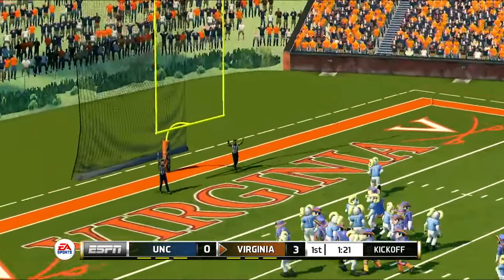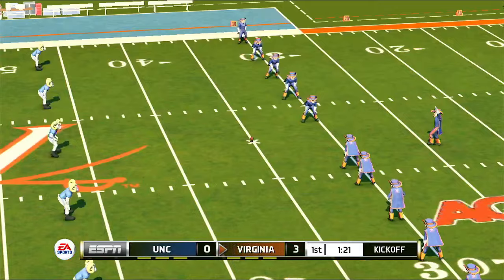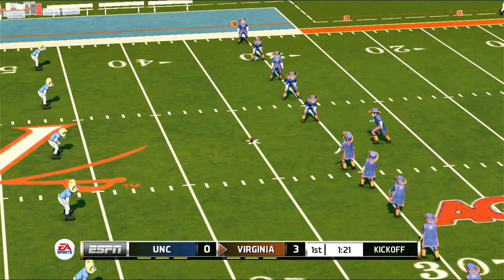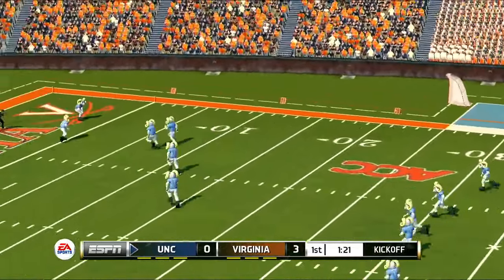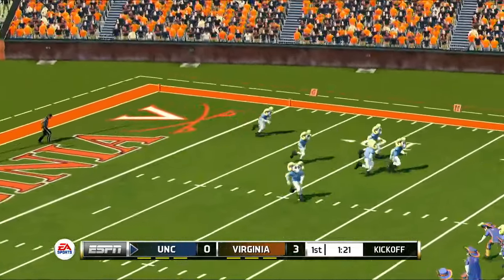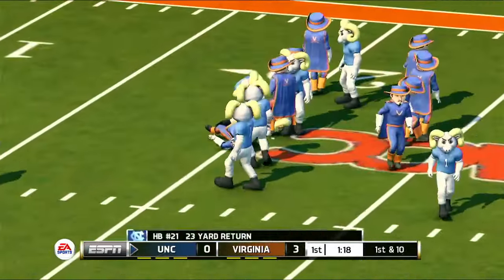The kick is up, and he's got it. Even though they gave up a field goal here, that defense is feeling pretty good about themselves right now. It could have just as easily been a touchdown. Everyone's all lined up and ready for the kickoff. Excellent kick. He makes it out to maybe the 20-yard line.